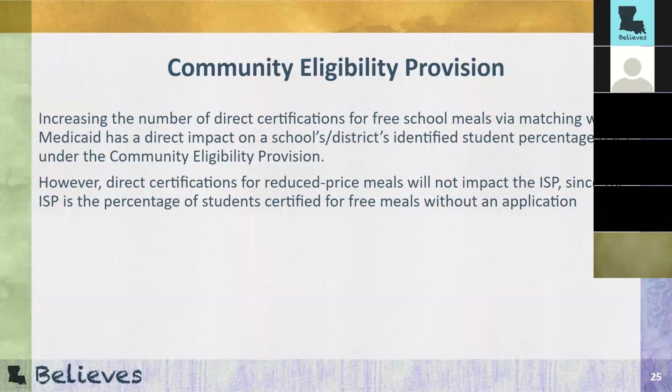3/24 based on using the Medicaid data. So with Medicaid, only the children who are directly certified for free meals are going to impact the ISP. Direct certification for reduced price meals will not be counted in the ISP, because the identified student percentage is only the count of those children who are certified for free meals without an application. Although we may be picking up some additional direct certification children for reduced, those are not going to contribute at all to the identified student percentage for electing CEP.